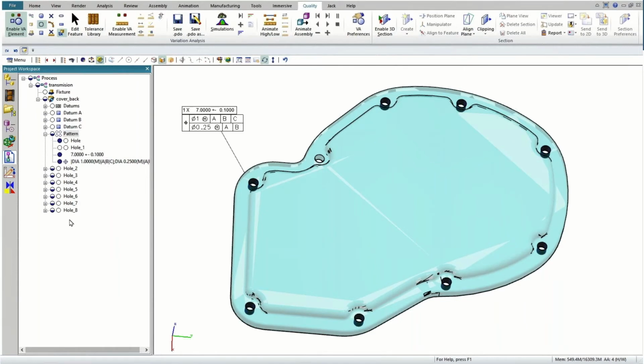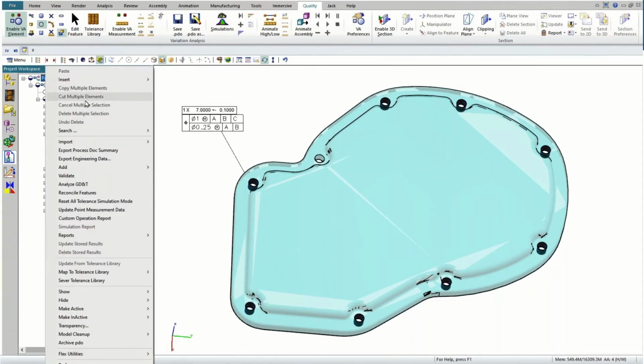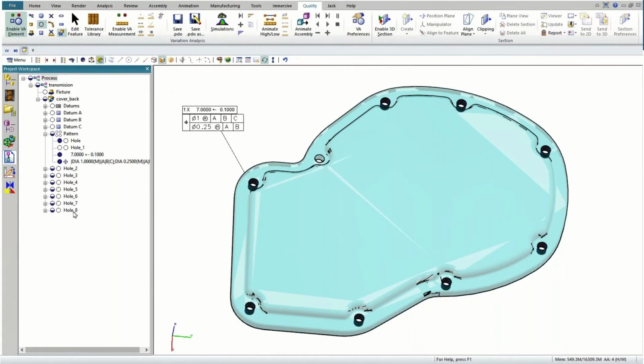So I just created the holes earlier. Now, you know, I can do this one by one, but what I want to do is move all of those in at one time. This is where I want to do copy, cut, paste, delete, multiple features. So what I want to do is start selecting these. And this is the tricky part, is picking the exact feature. You know, what you want to do is pick on the shape of the element.